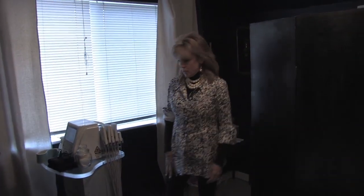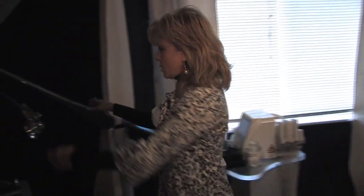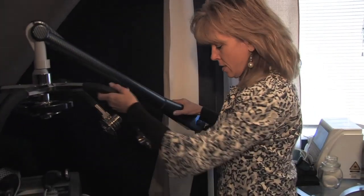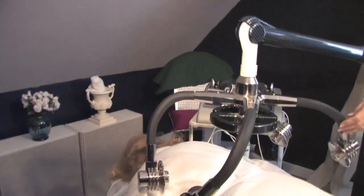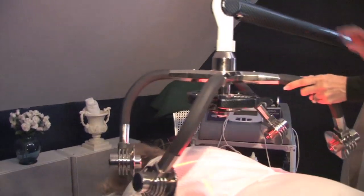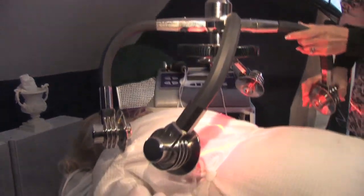And this is one of our Zerona rooms and my YOLO fat emulsifying rooms. This is the Zerona. What the Zerona does, it doesn't actually touch the body. This is what it looks like. And it is done without clothes on, not through the clothes.